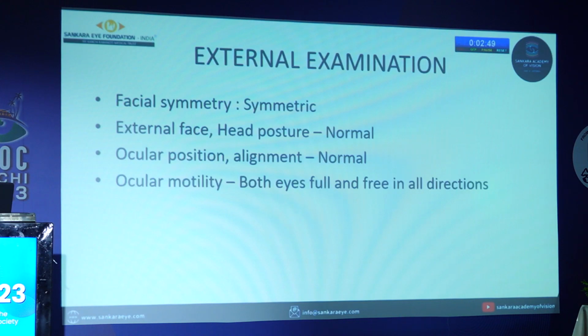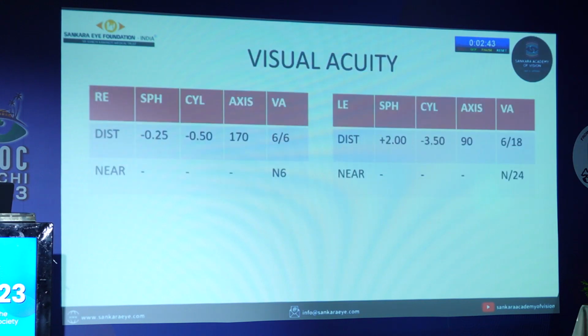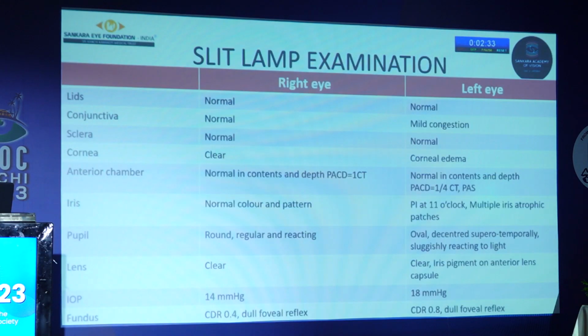General examination and systemic examination were normal. External examination was also within normal limits. Visual acuity in the right eye was 6/6 with near vision N6, and in the left eye it was 6/18 with best corrected visual acuity, and near vision was N24. Slit lamp examination in the right eye was within normal limits. Intraocular pressure was 14 millimeter of mercury, and fundus showed 0.4 CDR with a dull foveal reflex.